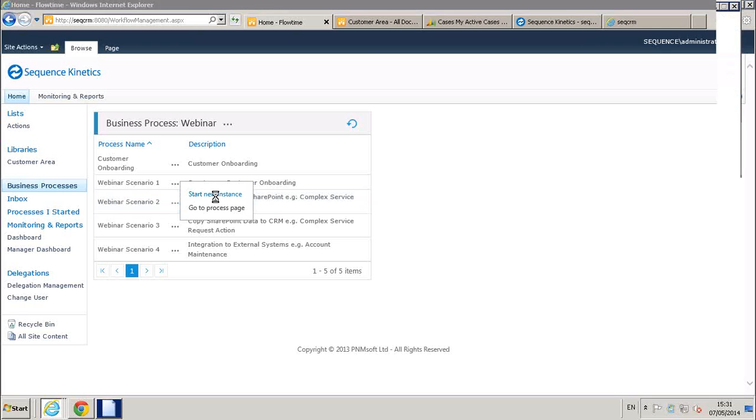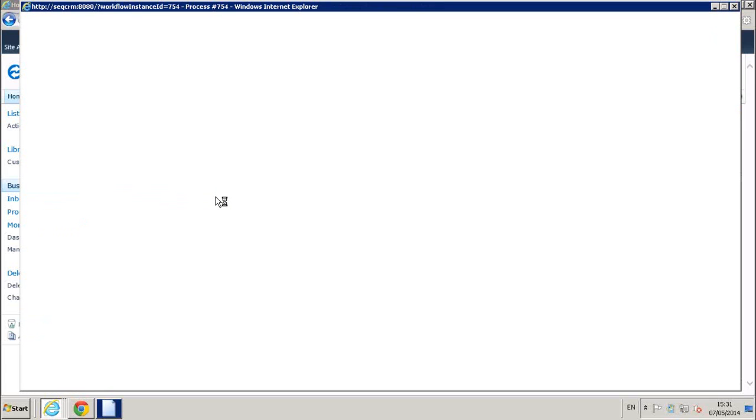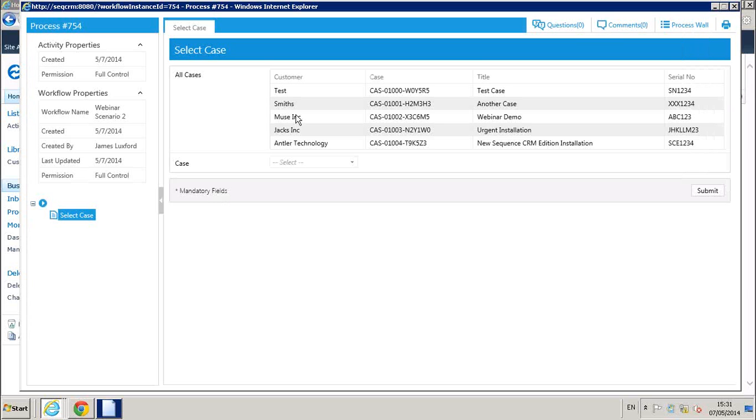Okay, there we go. The reason it was taking a few seconds to come up was that this form is actually pulling back information from Dynamics CRM. So this is another excellent point to show that within Sequence forms we can display information from CRM and from SharePoint as well.